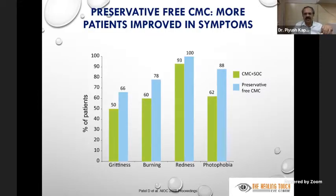and thus causes no damage to the ocular surface. But all said and done, all preservatives, whether it is SOC or the sodium perborate, are toxic to the surface to some extent or the other, and there is nothing which can actually compete with a preservative-free combination, which will be very clear with this slide, which says that with the use of preservative-free CMC, when compared with the CMC with SOC, the patients who were on the preservative-free drug were 100% better as compared to those with the combination of SOC.